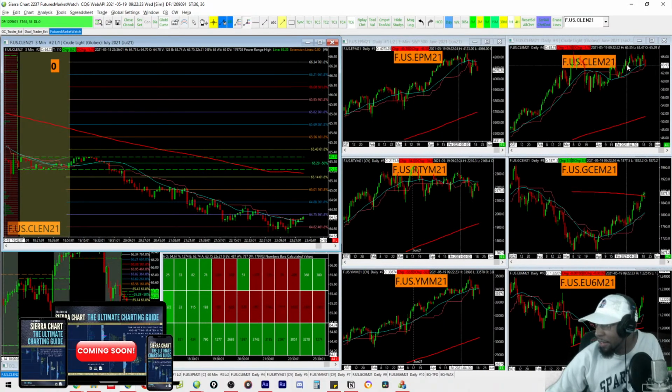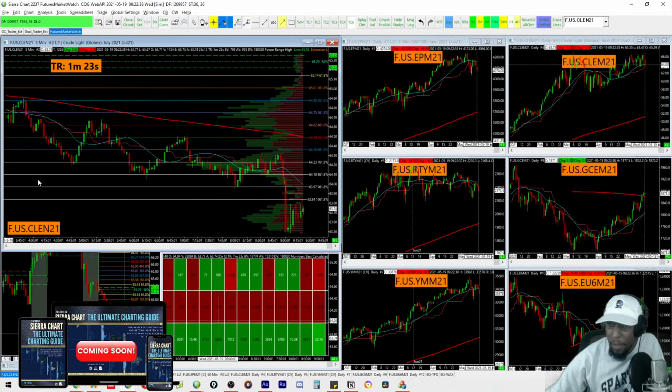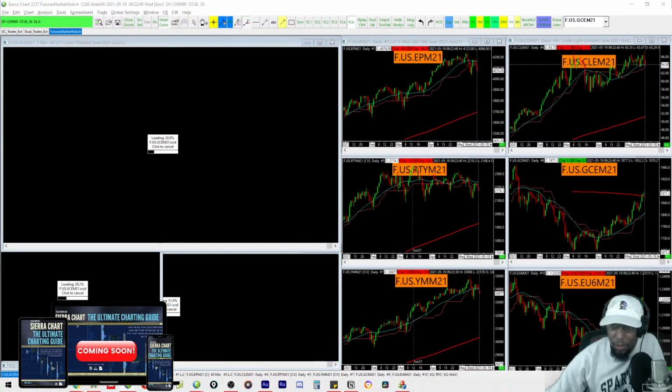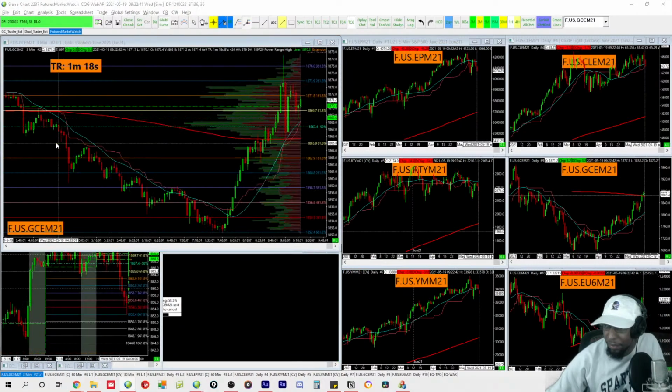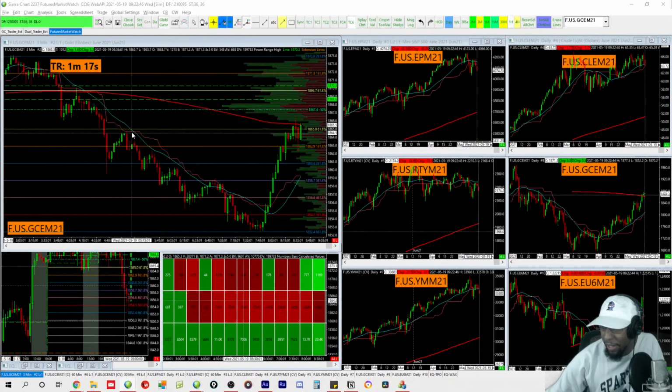Hanging around in this range here on the daily, we are trading at support, so we can definitely expect some kind of reaction once we trade down to this level, at the level that it's currently at. Let's go ahead and look at gold, the world's favorite hedge.